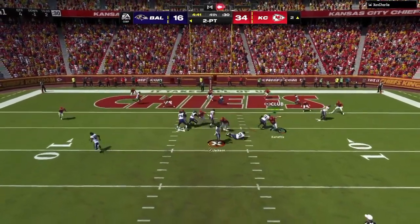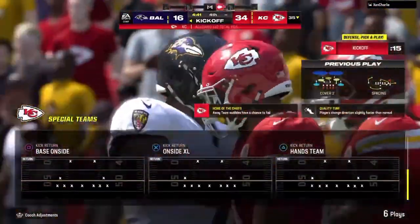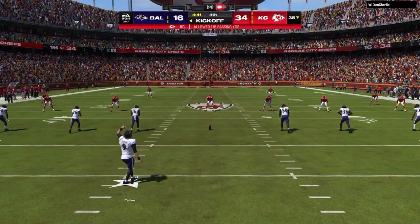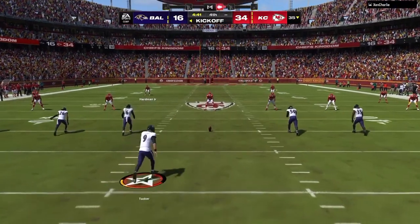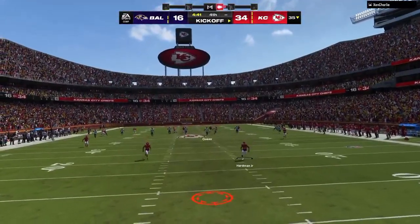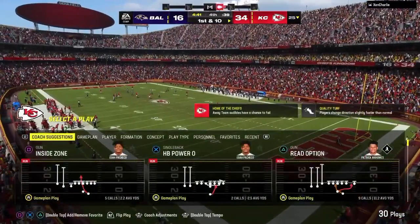They'll look to throw here. And no, it falls incomplete. So the 2-point conversion no good. Tucker now to kick it away following the touchdown. And they'll let that one go as it skips through the back of the end zone for a touchback.